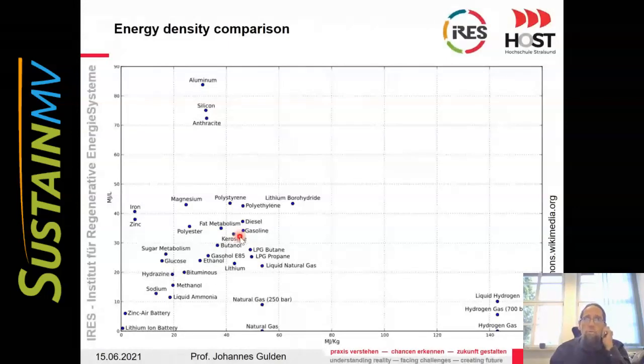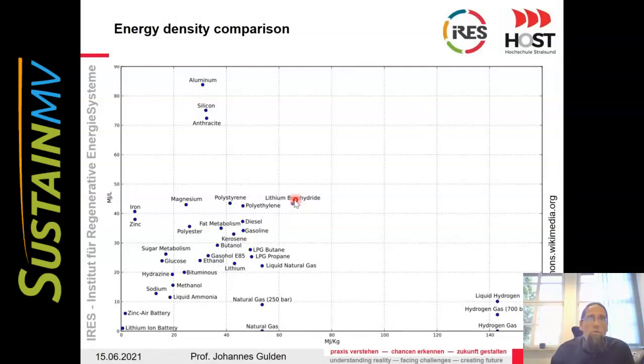So what would be better is something like lithium borohydride, also some stuff that you really don't want to have in your car. It's really not healthy, okay? And it's also not sustainable to use it because it's not something that you can recharge, okay? It has energy, a lot of energy, but it's not easy to get that energy out of that. So the question always is, how do you get the energy out?